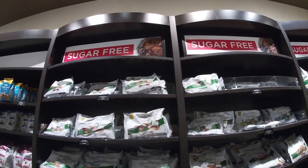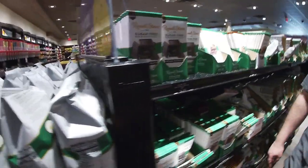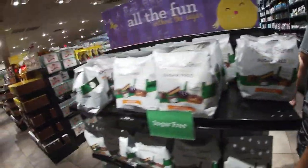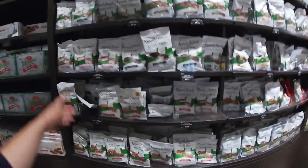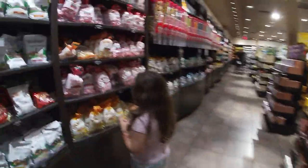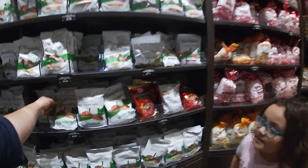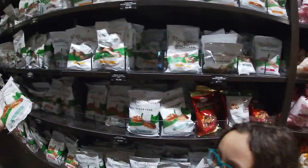Selection of sugar-free stuff. They do have a good selection of sugar-free stuff. Thinking of Tita, you know. Yeah. Should I get her something here? I'm gonna go back out to the car and get that card. Not that we come here that often. I know, but this is like I could find it at the.